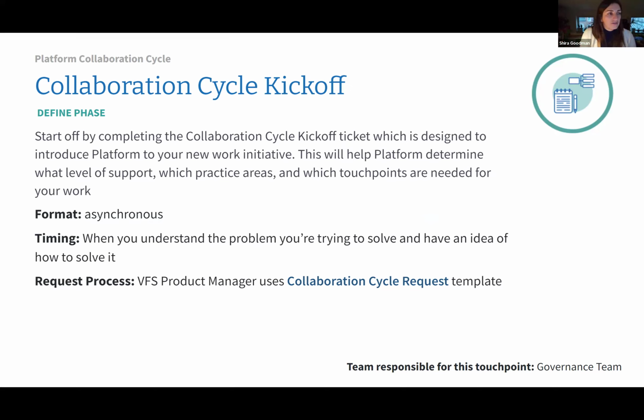And the collab cycle kickoff is just basically how you kick that off, how you initiate that work. So it's a GitHub ticket that we call our collaboration cycle request ticket. There's a series of questions that you'll answer. Typically, this is completed by the product manager. We'll ask you to follow up with us on Slack to let us know that this ticket was submitted. We'll make some adjustments to the ticket and let you know what collab cycle touch points we think would be valuable for your team and your product. It's very straightforward. It's just an intake request, in short.